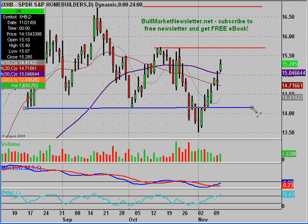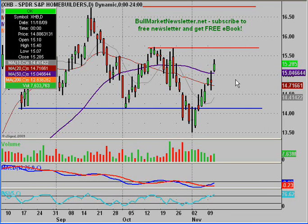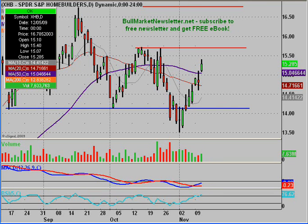You can see that this area has a nice little history of acting as support. Right here it was a low, and then you can see it pulled back down here, bounced right off of there. And what I would like to see is, if this begins to pull back here and that puts in the high, if we can at least maintain above this level here, that would be great, and that would be perfect for the short term.